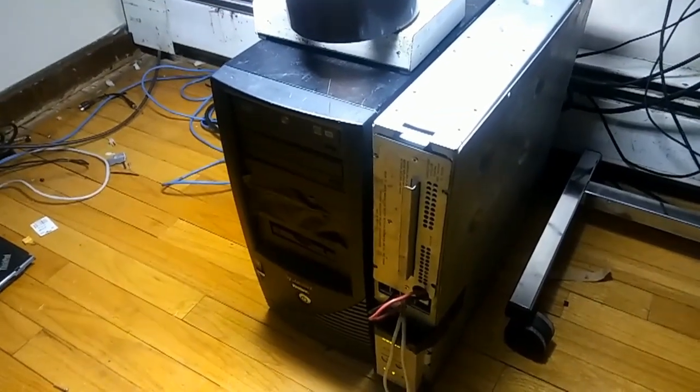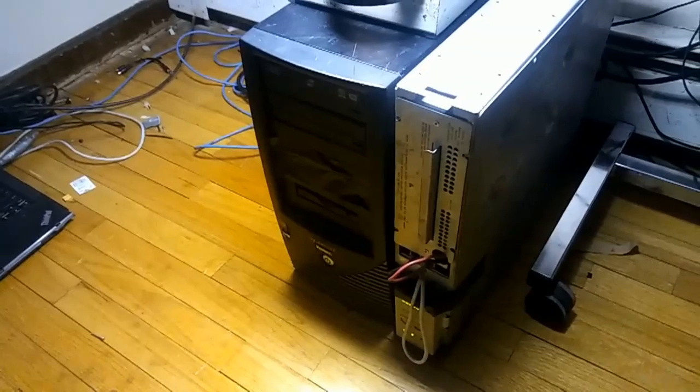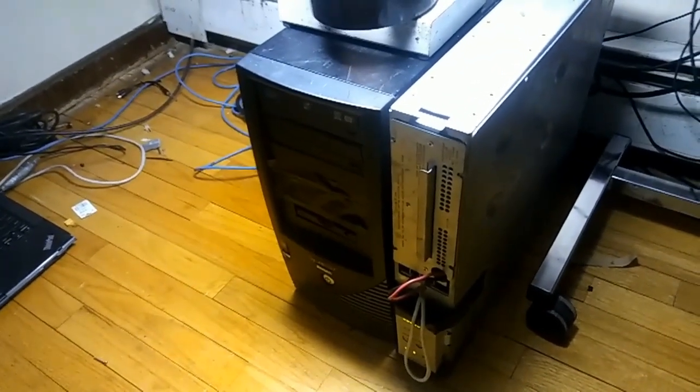So I think I've described everything. I'm going to fire it up, and you're going to see that most of this is just post time. Again, this thing is notoriously loud. It's almost ridiculous. It's ludicrous. It's almost to the extent of unusable, so I need to really fix that.